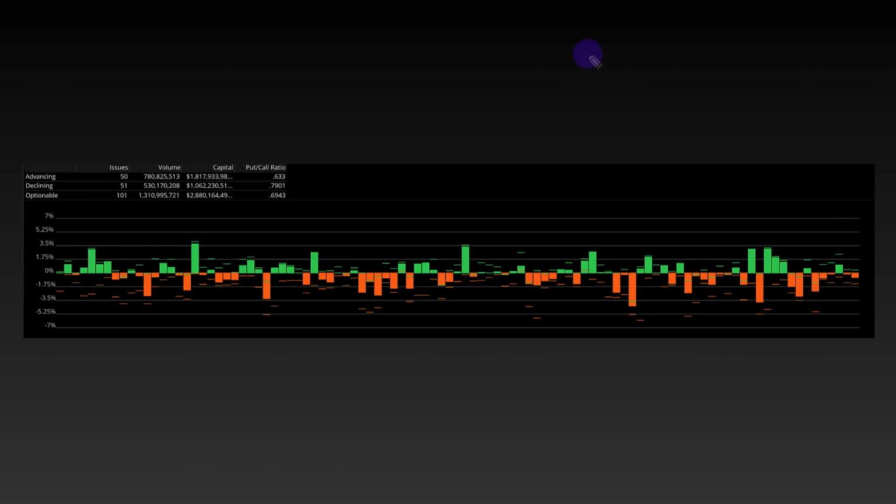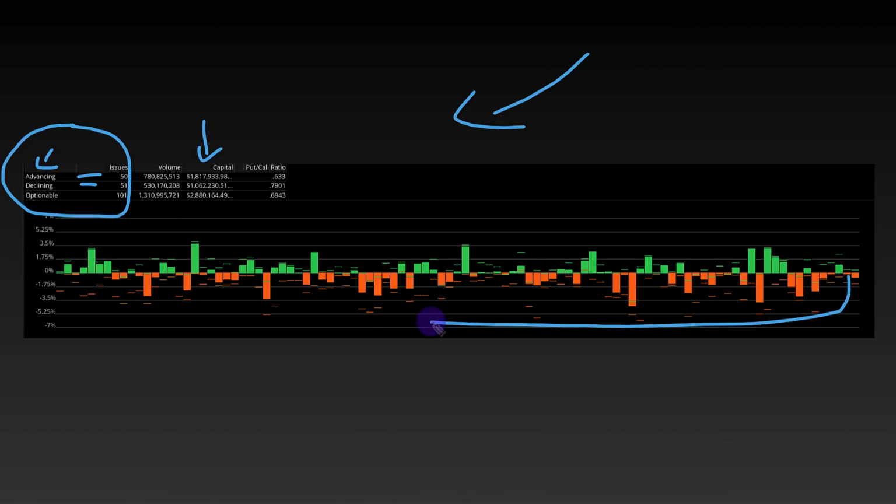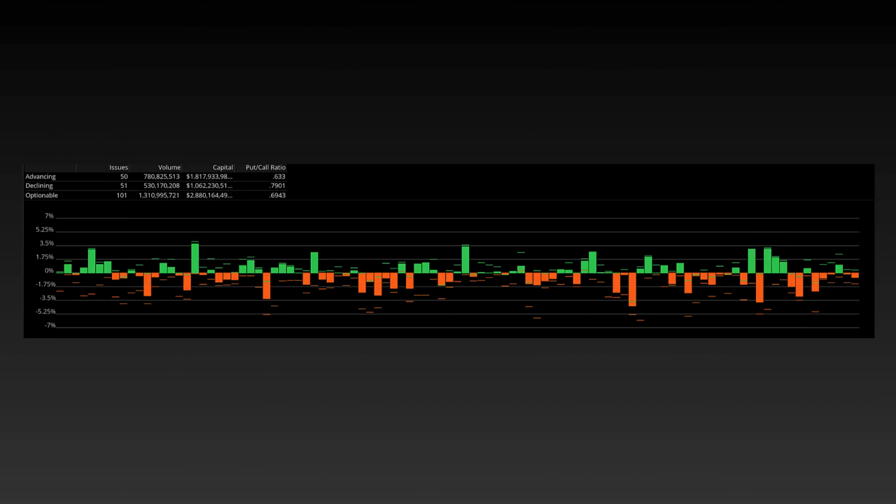All right, everybody, welcome back. We are just taking a look at the S&P 100 advancers and decliners today. So we had 50 advancing stocks and 51 declining. The reason I'm showing this is simply to show that we had more capital flowing into the advancing stocks, so that's a positive sign. But earlier in the day, what was interesting was there was a significantly larger number of stocks underperforming. And then all of a sudden, we started to get some pops of green as the market started to turn around.